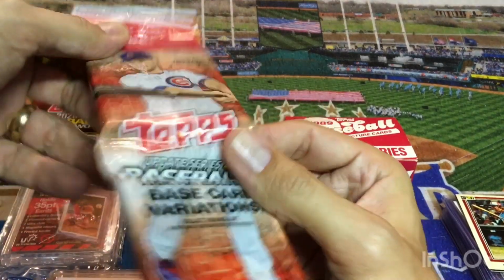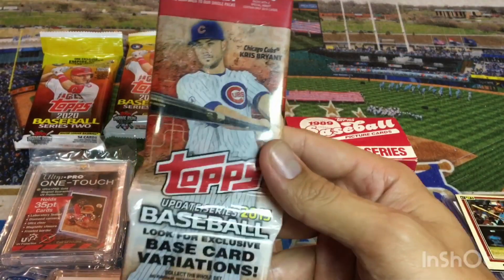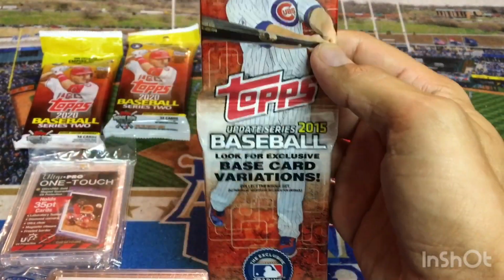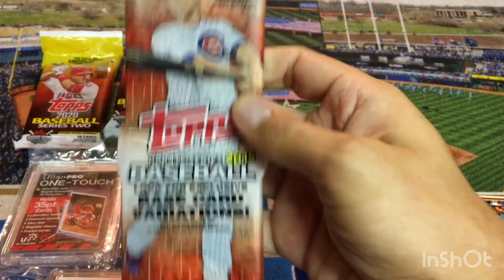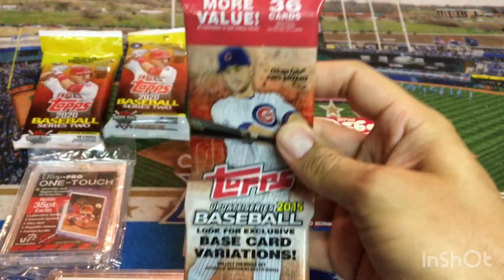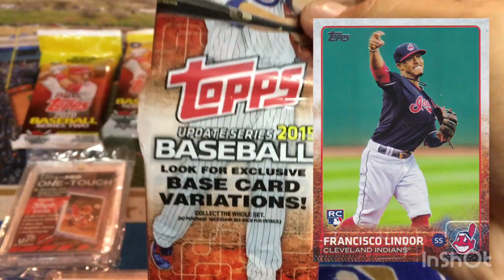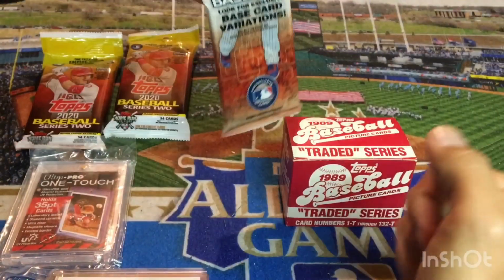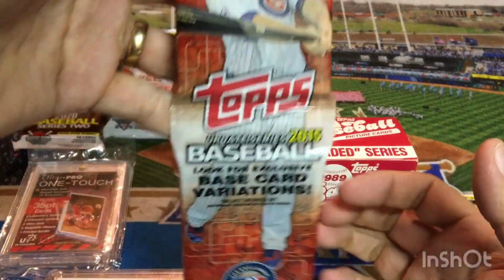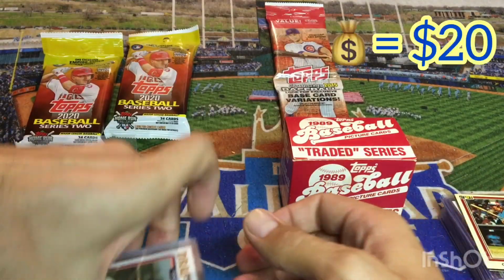Then he had a bunch of packs in there. I tried to take a video of it, but I didn't want to get too intrusive. 2015 update. Figured we could open up this. This is the jumbo kind of hanger pack here. 36 cards. I believe the Francisco Lindor rookie card is in 2015 update. Anytime I can find an update series, I like to go for it. He had a $10 price tag on this, and so just kind of add up what you think these cost, because man, I got some pretty good deals.